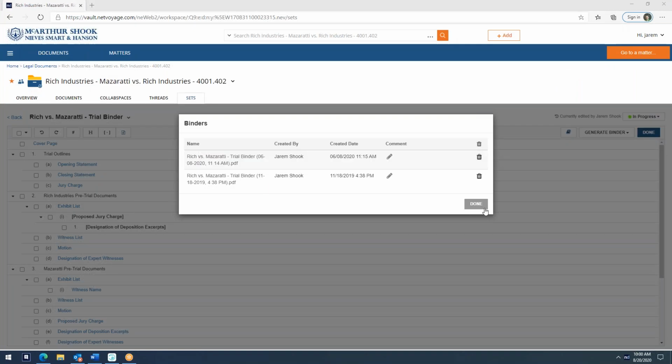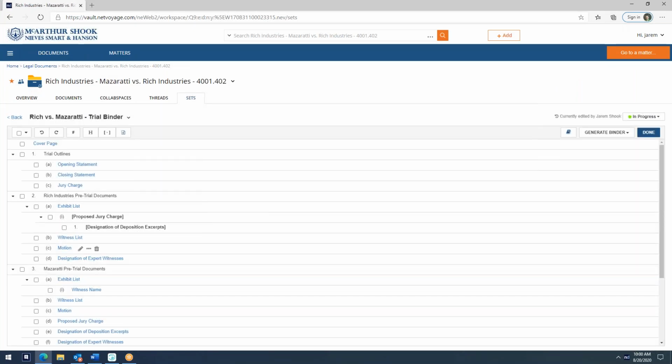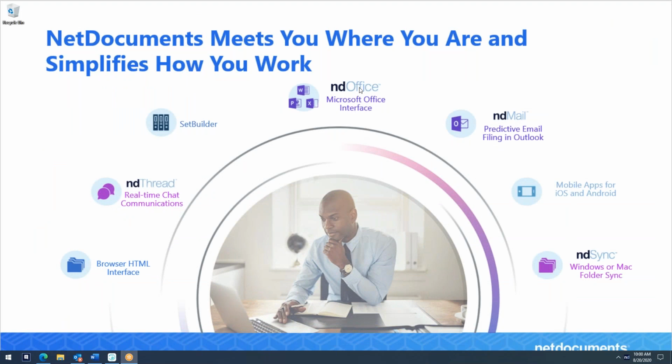But the last thing that I wanted to touch on real quick, well, a couple things real quick. So what we've shown you today is all in the browser interface. Like I mentioned, we do want to meet you where you are, and so we do tie into all of your Office applications. If you want to work directly from Word, PowerPoint, Excel, you can access your documents from there, access your home page, your favorites, and everything right from there. We have great tools for filing your email.